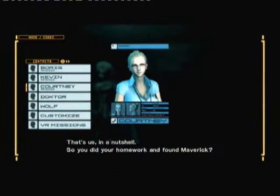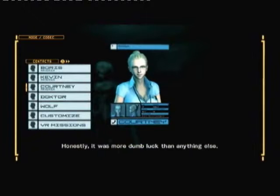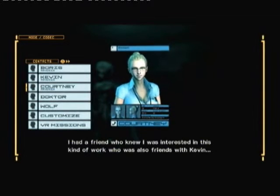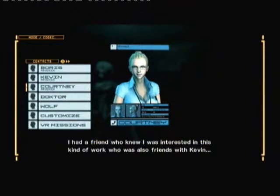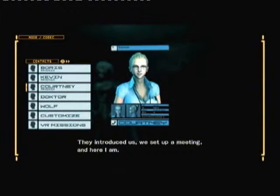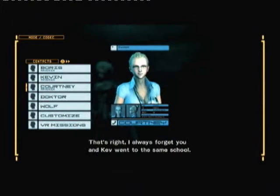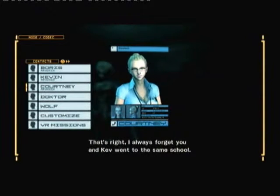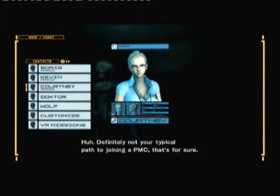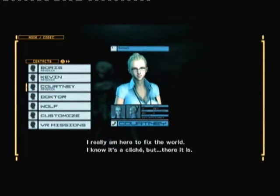So you did your homework and found Maverick. Honestly, it was more dumb luck than anything else. I had a friend who knew I was interested in this kind of work who was also friends with Kevin. They introduced us, we set up a meeting, and here I am. That's right. I always forget you and Kev went to the same school. Huh. Definitely not your typical path to joining a PMC, that's for sure.